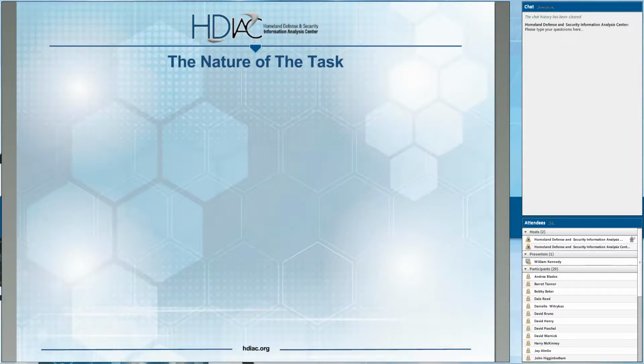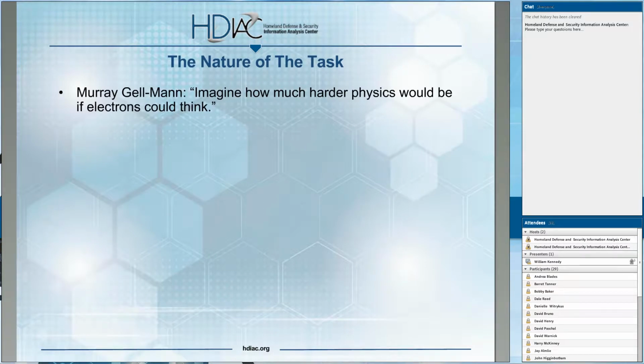I have a couple of nice quotes. And I've got to press the right buttons to get it to come up. Okay. Murray Gell-Mann, Nobel Prize in Physics, commented on how far physics would have gotten if the electrons themselves could think. Murray Gell-Mann was part of the founding of the Center for Social Complexity and the center here, the Krasnow Institute at George Mason University, that studies complex social interactions. And Murray Gell-Mann's quote doesn't stand by itself.